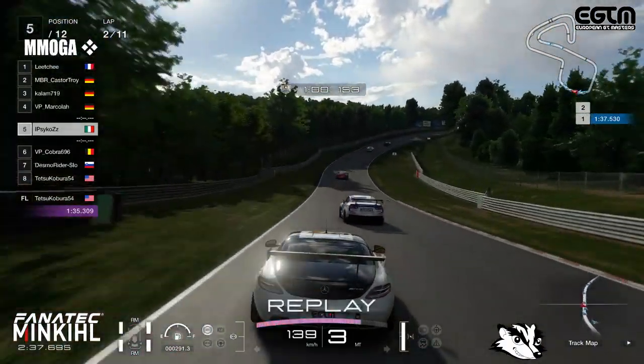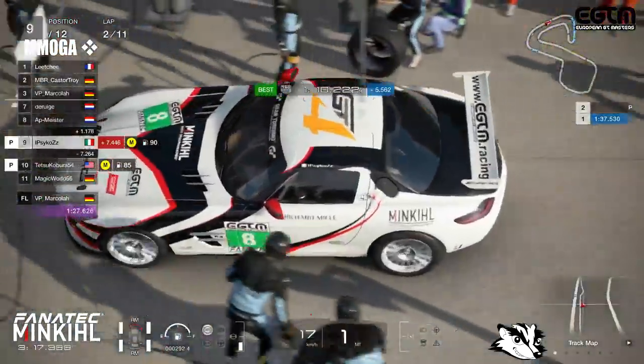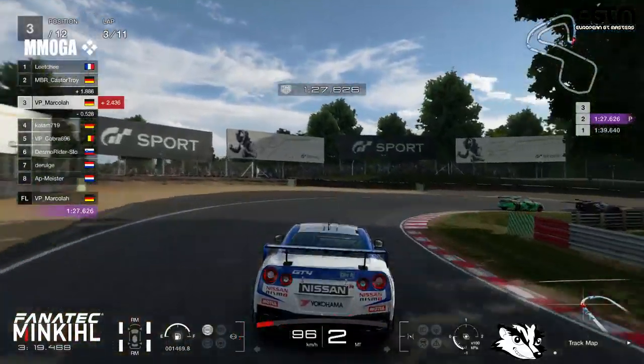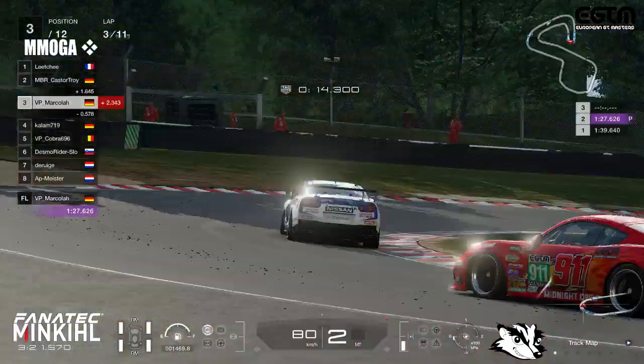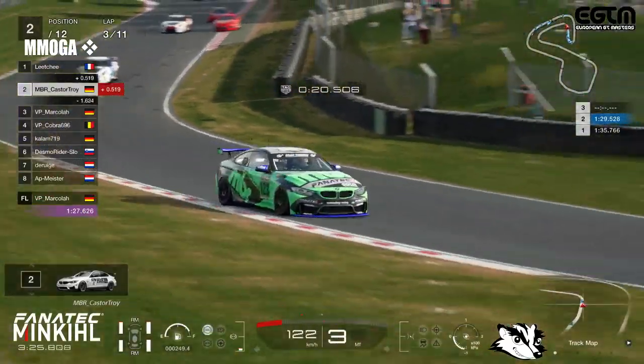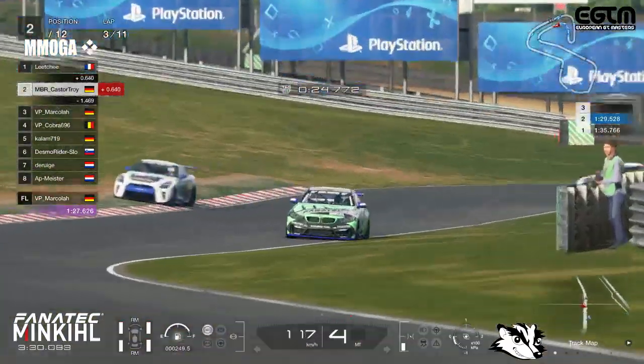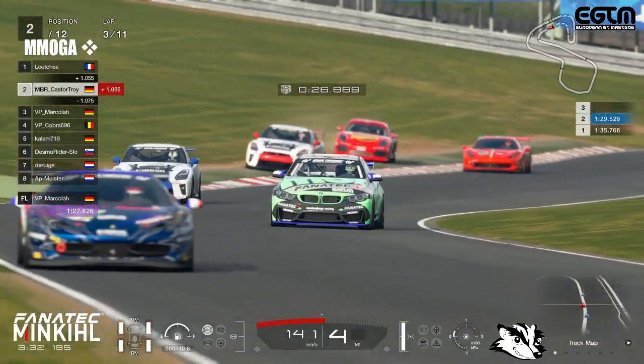Oh, okay. And Marcola, look at that. Marcola's already up into third place. Remember, he started last. Yeah, because he stayed away from everything. Yeah, that's very, very important. If you want to see some race strategy right here, stay out of trouble. Just stay out of trouble with a mistake in the first laps.